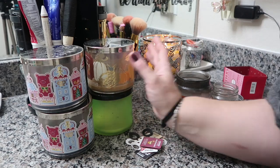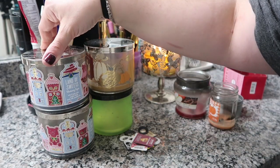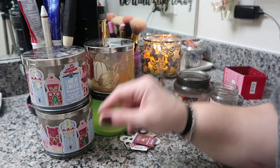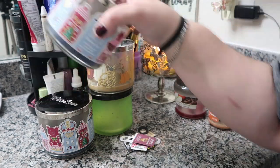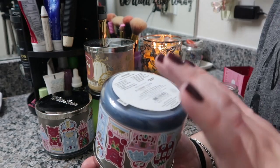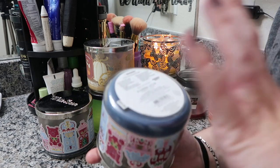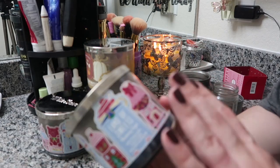Alright, so I got some of these big ones from Bath & Body Works, and then a few wallflowers. So 2 of the ones that I have right here are the blueberry sugar. I went through 2 of them because seriously, this one is flipping amazing. It's sweet blueberries, brown sugar, and graham cracker crust. Let me tell you how this smells like a blueberry pie.